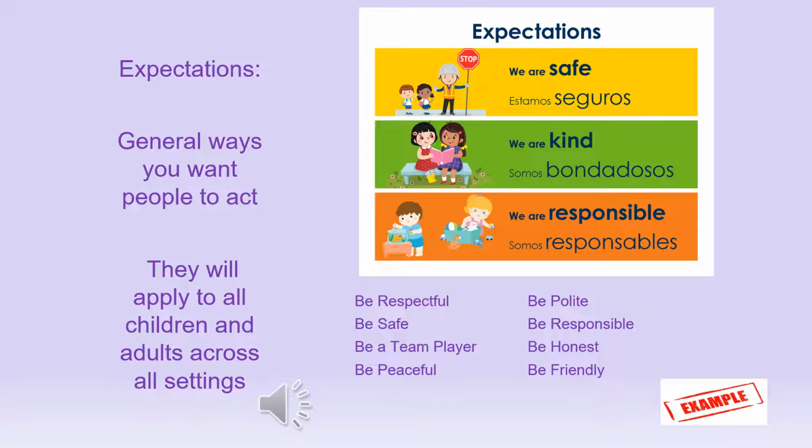So, what might these expectations mean to preschoolers? Will they be able to understand them? How might cultural differences impact children's understanding, and how would you handle that?